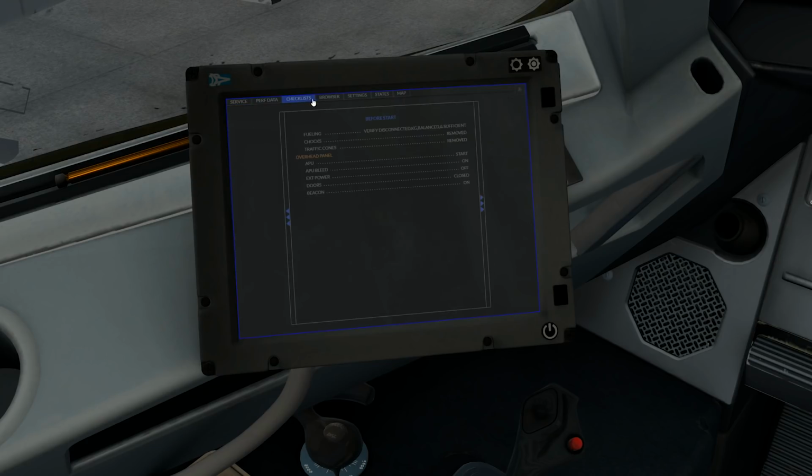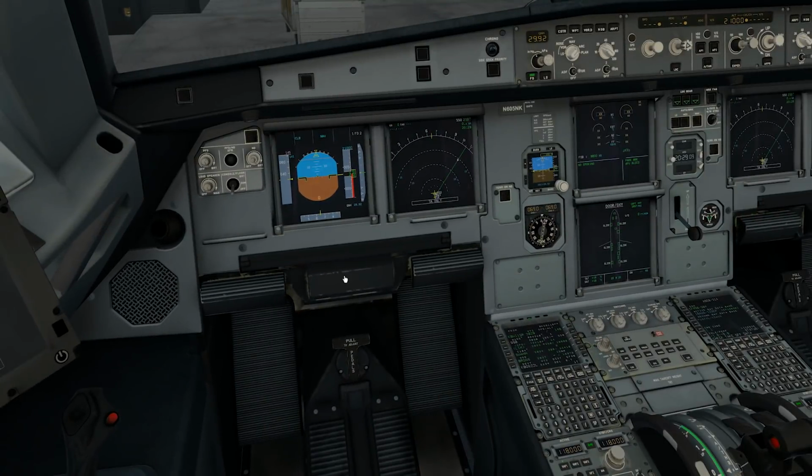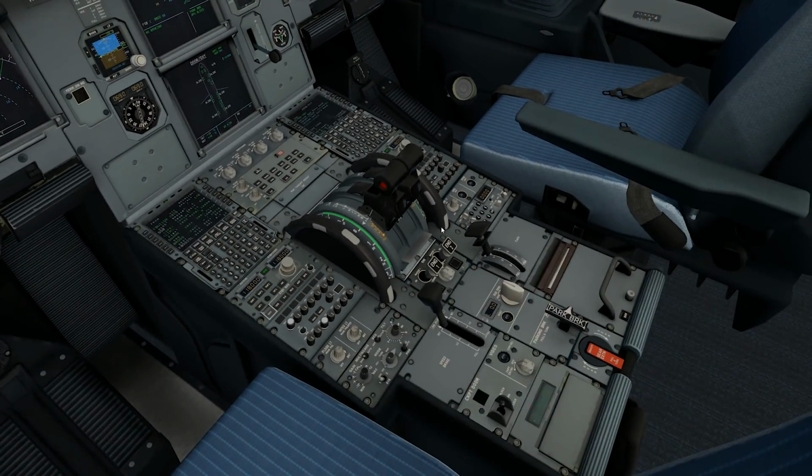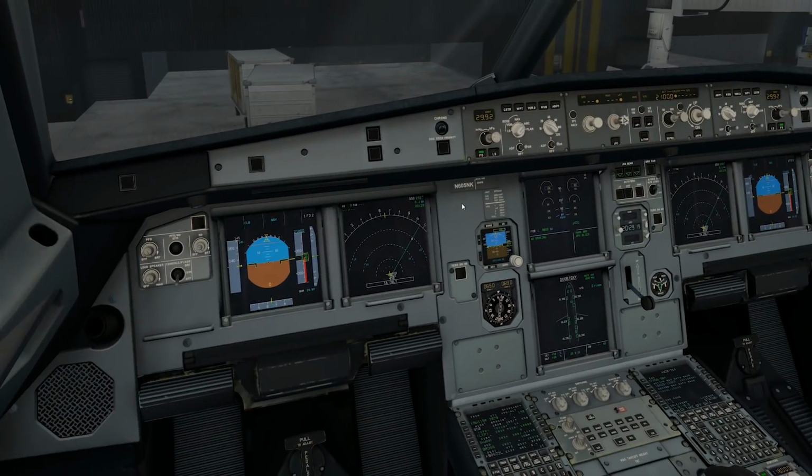Performance data is good. Checklist. Browser settings, states, map. Don't need any of that stuff. We're going to be just ready for the before start checklist. Once that door is closed, which it sounds like most of them are, and we have green lights there, we're going to double check everything down here. Everything looks good. We're at idle on the throttles.